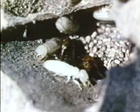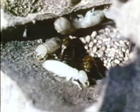The problem of getting food is a reason for cooperation among living things. Termites eat wood, but they cannot digest the wood they eat. They are dependent on thousands of one-celled organisms that live in their intestines.